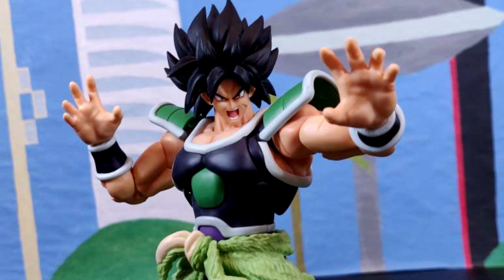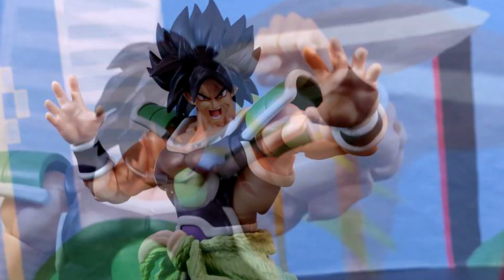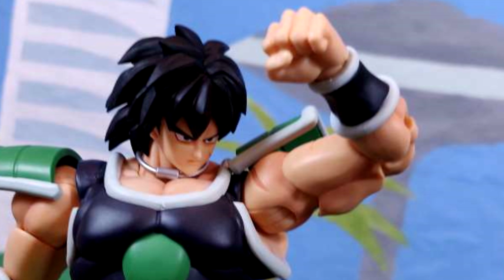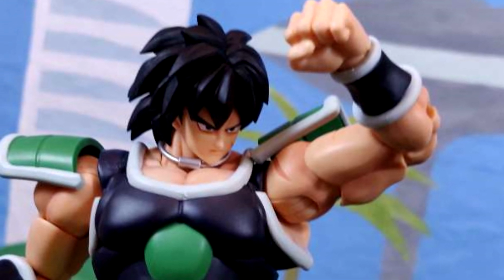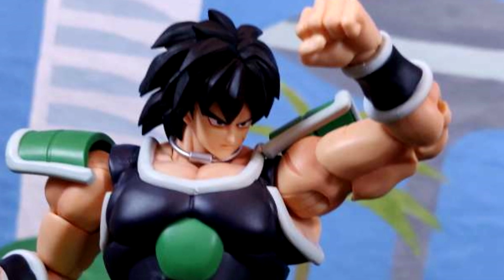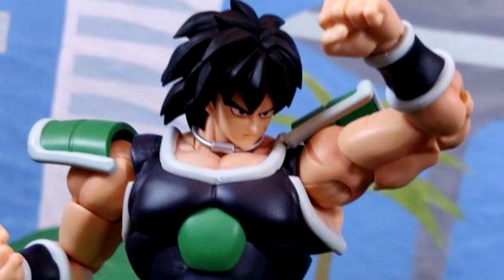It's not really fair for the Full Power Broly to be the way he is, because he's being one form of Broly, while this other guy is being three different forms of Broly. This Broly comes with a whole lot. You got him in his base form, you got him in his Super Saiyan, and you got him in the Wrathful form, and I really enjoy all of the stuff that this figure gives you.